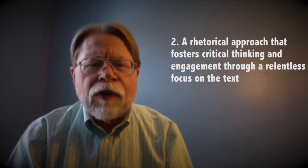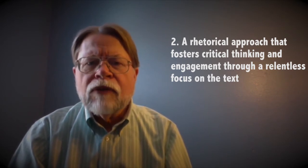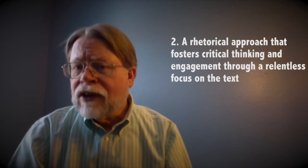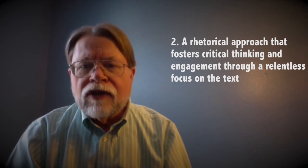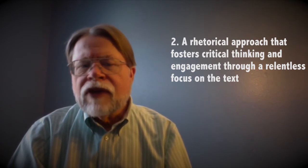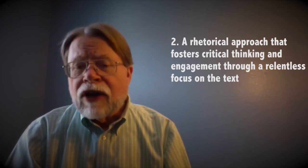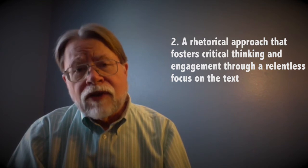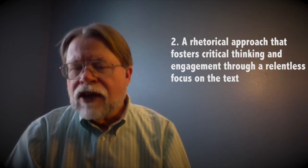By relentless focus on the text, we mean that every exercise in an ERWC module is connected directly to the texts under study. Discussions are about issues in the text. Vocabulary exercises are about words from the texts in the contexts of the texts. Grammar exercises use sentences from the texts. Every exercise contributes to the understanding and use of the text at hand.